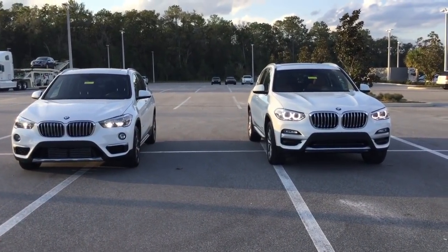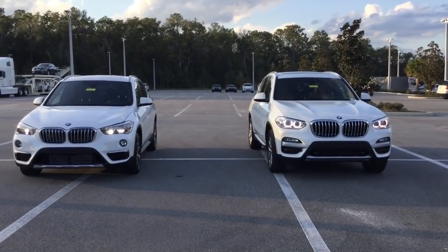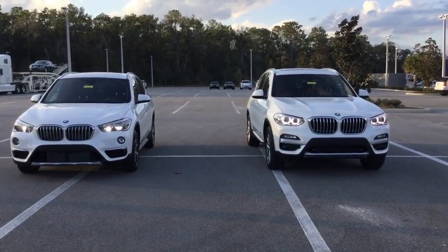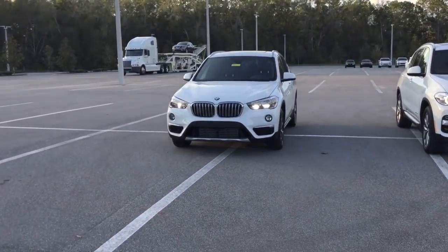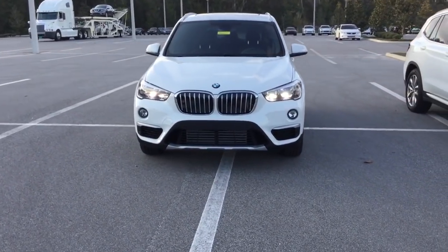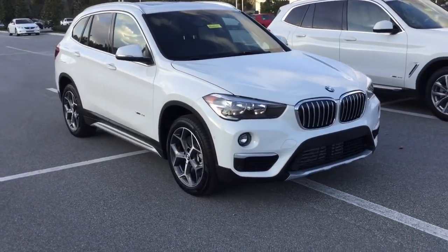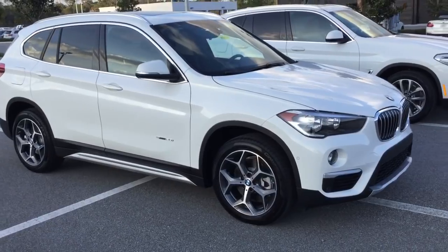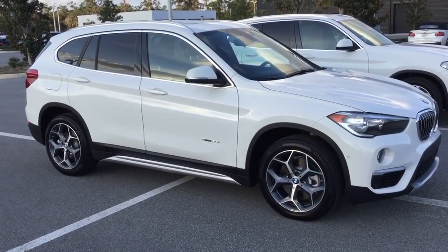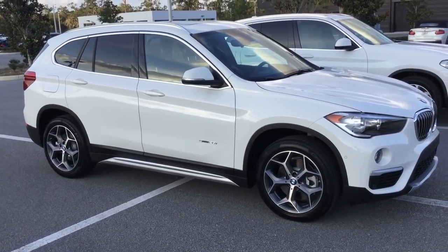Now, the X1, you can get an all-wheel drive or rear-wheel drive. This particular one on the left is rear-wheel drive only. It's called the sDrive. The engine is a 28 engine, which is 228 horsepower. That'll give you a 0 to 60 time in 6.6 seconds. Now, you can definitely use this kind of vehicle for storage. You actually have 27.1 cubic feet for the cargo space with the seats up, and if you fold the seats down, it will be as big as 58.7.